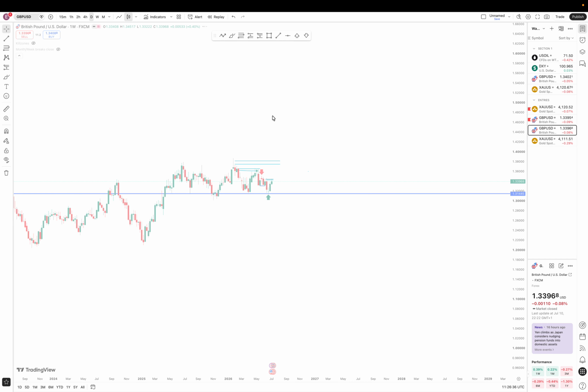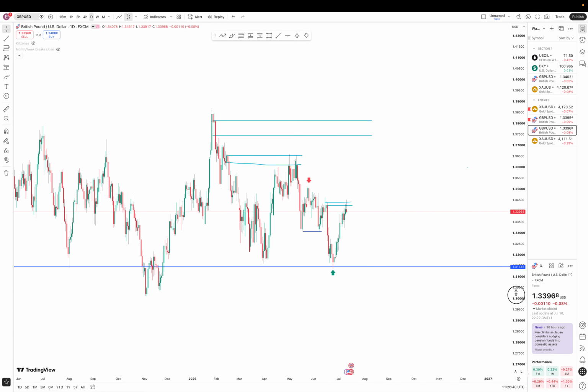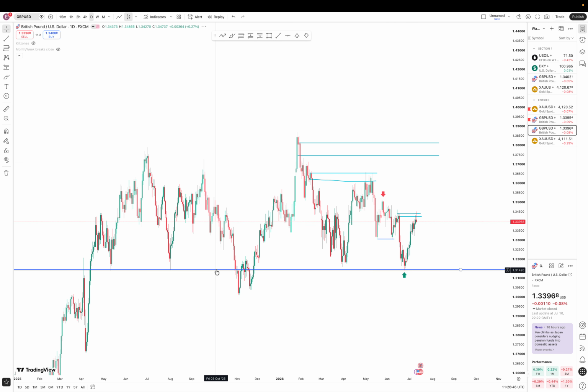So going down to the daily time frame, plotting the supports, you can see that the market has tapped the first one, second, third, broke a little, used this equal low as liquidity, went up, also this equal high here as liquidity, came down and made a tap here for the fourth time.